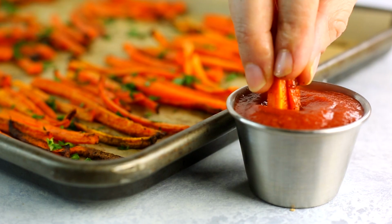But if you need to have ketchup, make your own. I have a recipe on the blog and on YouTube that you can just make your own homemade ketchup, and that's using raw honey as an example for your sweetener. So it's definitely a more healthy, unrefined version of ketchup.